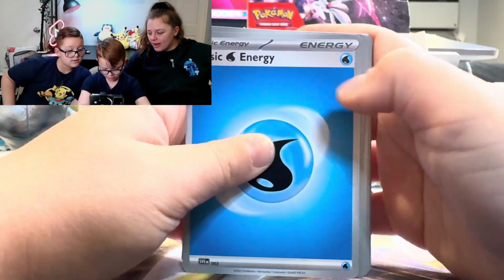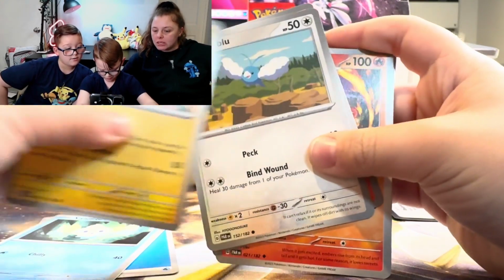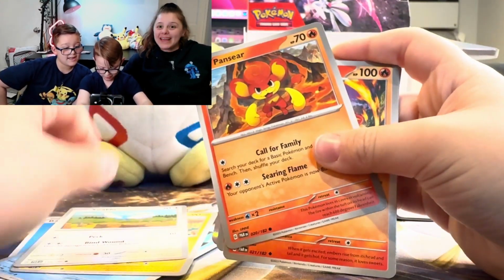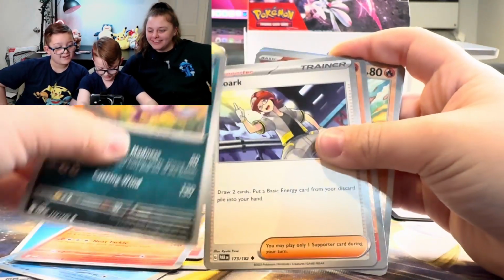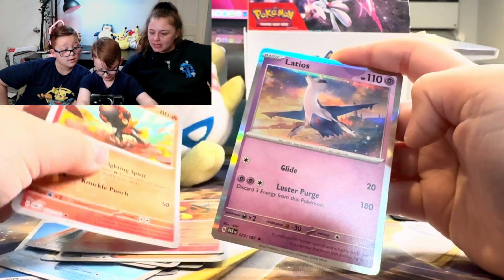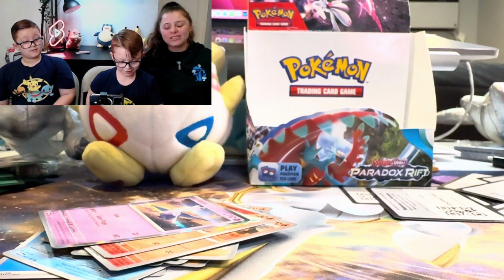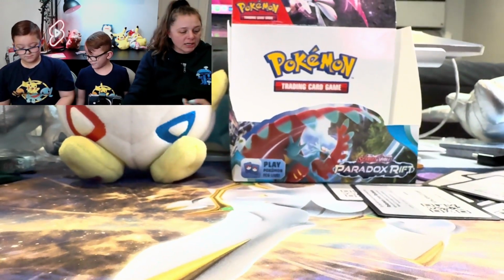Water type. Vanillite. Oricorio. Swablu, Pansear, Simisear, he just evolved, Crobat, Pansear, what? Charcadet, Latios, very nice. Sorry, Rocko, you did get a good card. I like that Magby card that you pulled.